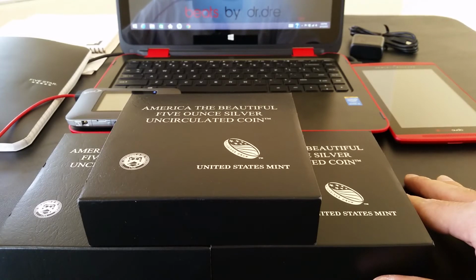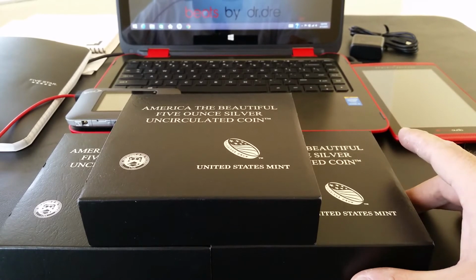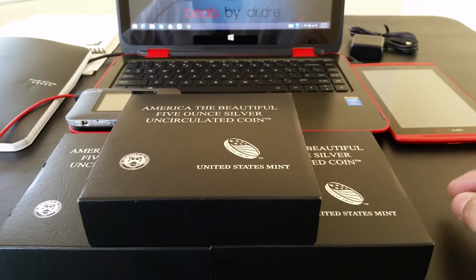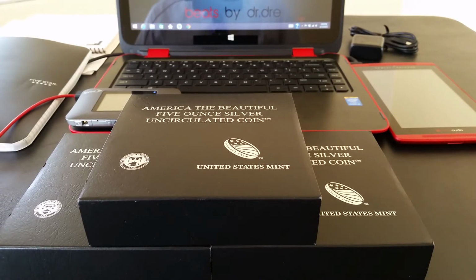But anyway, now I've got four of the 2010s, one of the 12s, one of the 14s, and one of the 15s. So I have four, five, six, seven of them now, and I actually have one more on the way. So I'll have eight total, and yeah, getting there on these things.